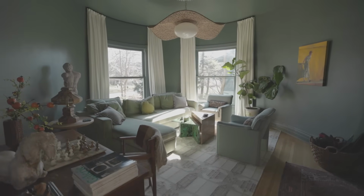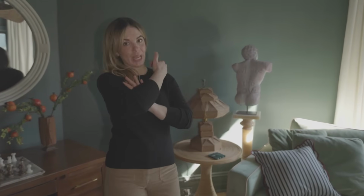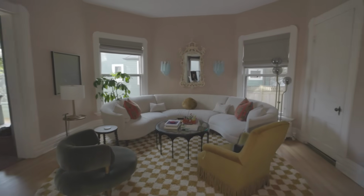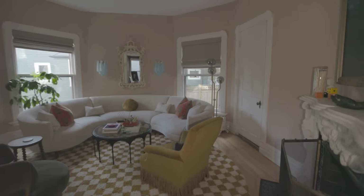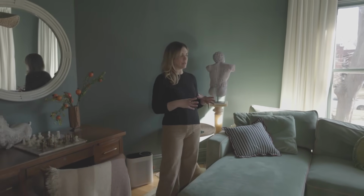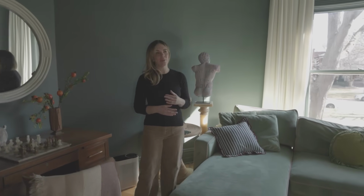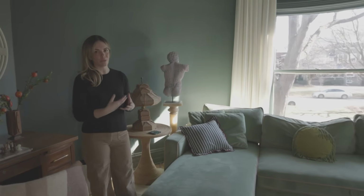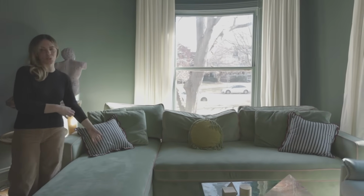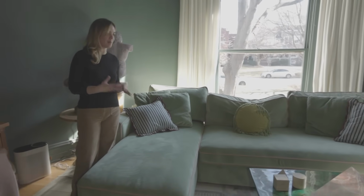So we have a turret on our house. We have 4 rooms that have this round shape to it, and it has absolutely been a design challenge. When we first moved in, I had a round sofa in here, and that sofa is now in that room next to us. But it definitely can be a little bit tricky. I would say mimicking the shape of the room is a really big trick. This sofa, to be honest, I don't think is totally ideal for this space, but I just love the sofa.